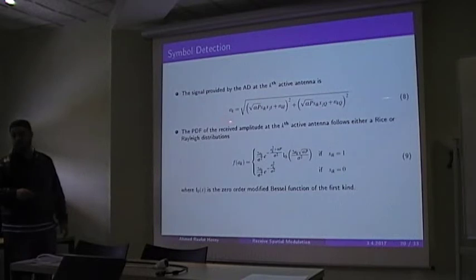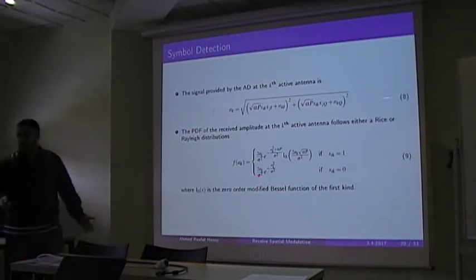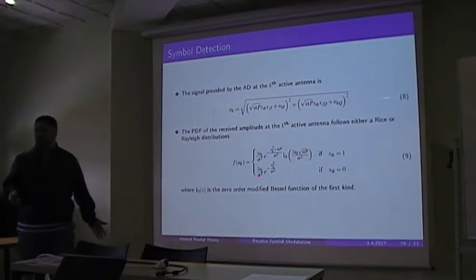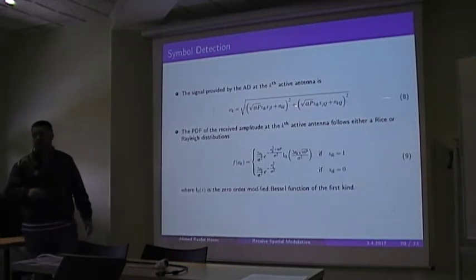This is the amplitude of the received signal. The noise is Gaussian. Here S_k can be 0 or 1. If S_k is 0, then we have a Gaussian squared plus a Gaussian squared, the summation of two Gaussians. It's a Rayleigh distribution. That's noise, it's not the channel. It's also noise, not the signal. I got it. But if we have a constant plus noise, it's sure a Rice distribution.